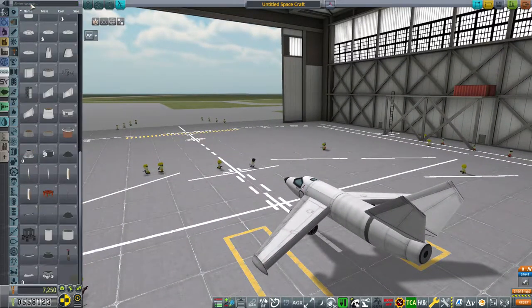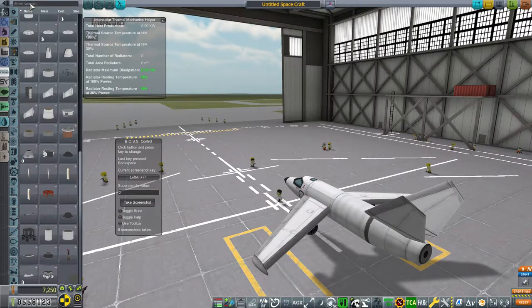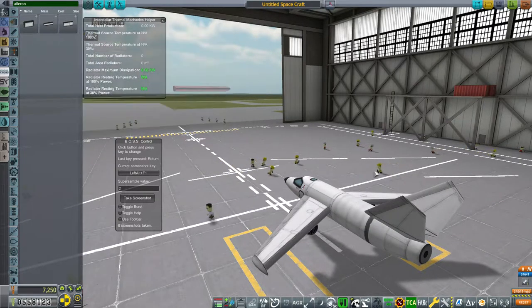So, flap. No? Okay, fine. Aileron. Here we go. Elevons. Yeah, sure, fine. Whatever.